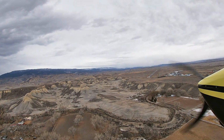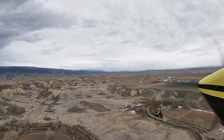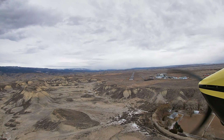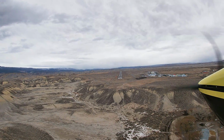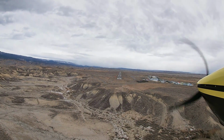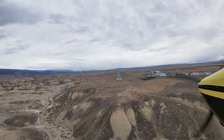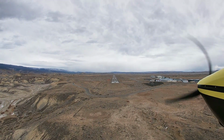Now we're just going to come down here and make this approach to land here, and we're going to land, and suddenly it stops taking video, and I don't know why. So if you have a silver Hero 7 GoPro camera, let me know what the problem is. I have not had this problem before.